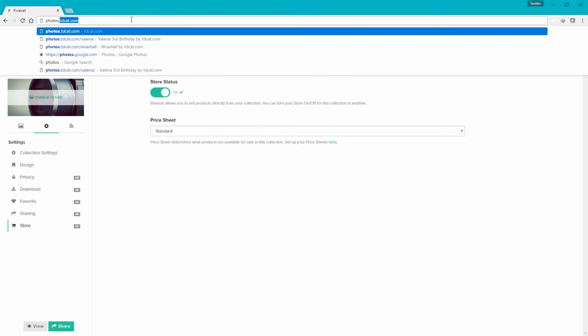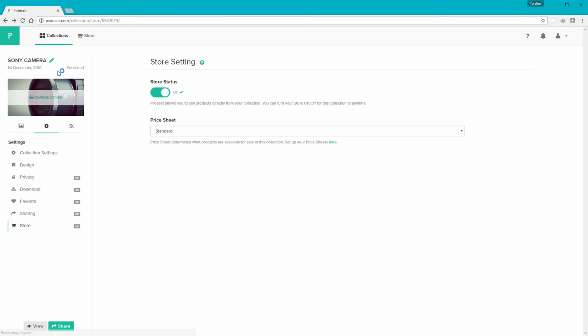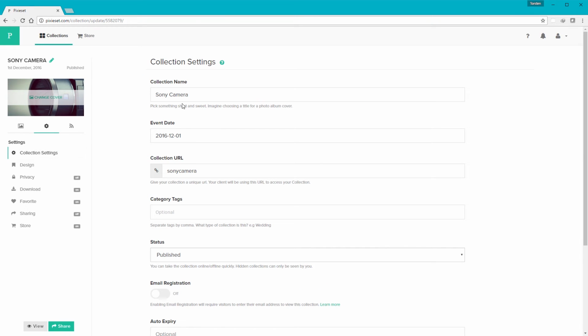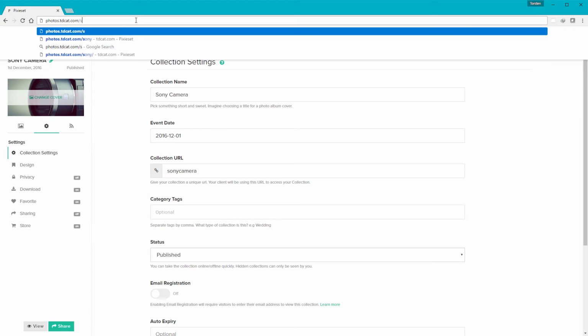If I go to, did I set it to Sony? No, I didn't set it to Sony at all. So let's go into that collection again, collection settings. What did I set it? Sony camera, right. So photos.2dcat.com, because I've set up my custom domain. Sony camera. Let's have a quick look.